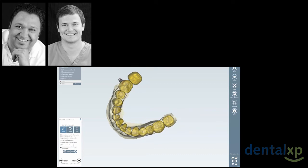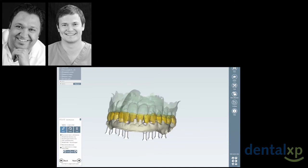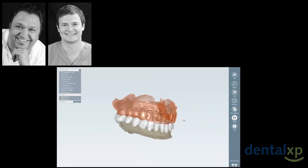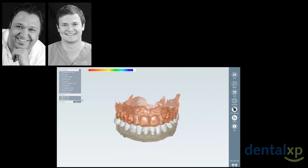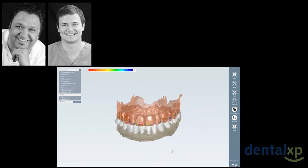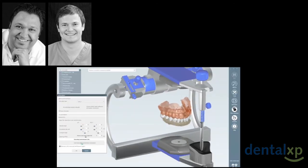We can check the occlusion, we can check many things, we can even have a virtual articulator, but that's not the topic of the presentation. What I want to highlight is that it's really important to be able to do your planning with something that will be as close as possible to the final result.